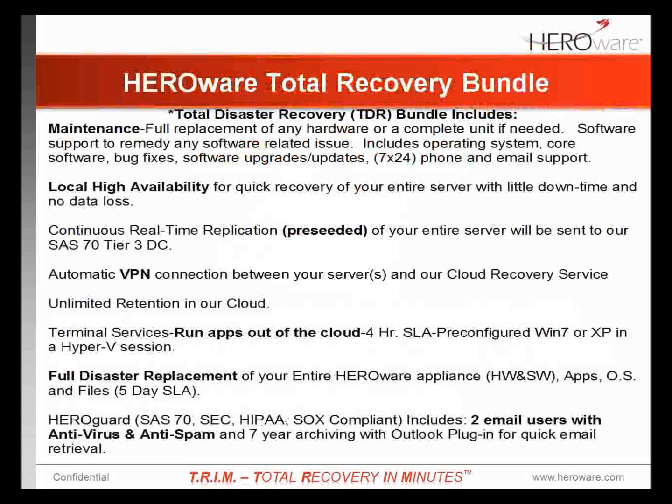So you're 100% covered. We man the phone 7x24. We have email support. Call in. We want you to try to be the first level of support if possible, just to make sure the system's properly plugged in. After that, call in and we'll certainly help you out and support you.